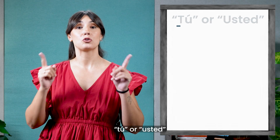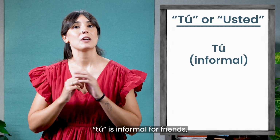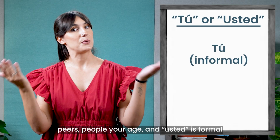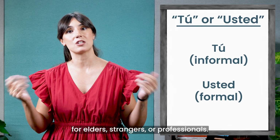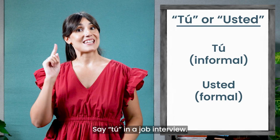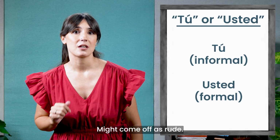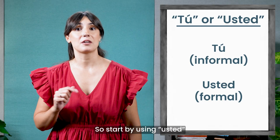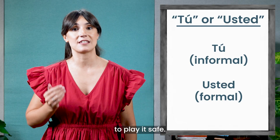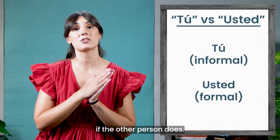One of the trickiest things is knowing when to use tú or usted. But it's very simple. Tú is informal for friends, peers, people your age, and usted is formal for elders, strangers, or professionals. Saying tú in a job interview might come off as rude. Saying usted to your best friend might sound distant. So start by using usted to play it safe. You can always switch to tú if the other person does.